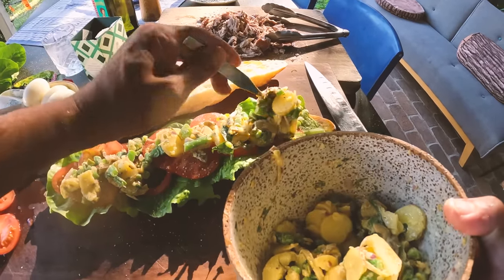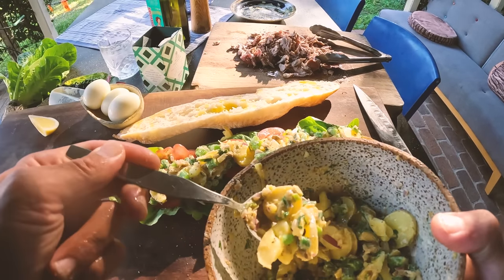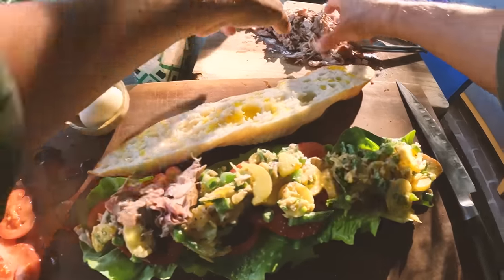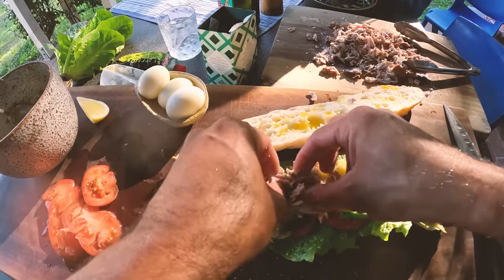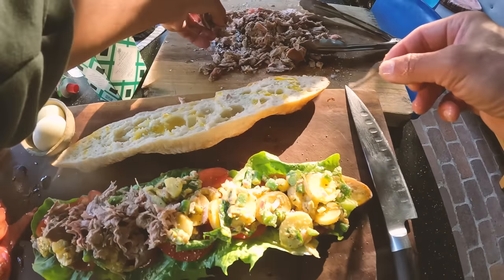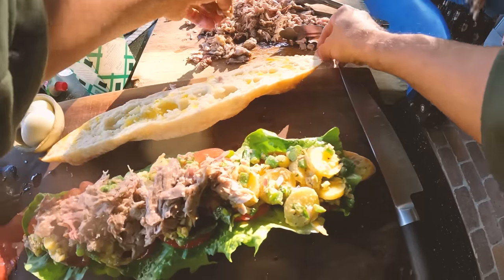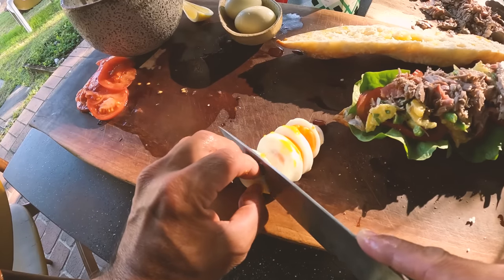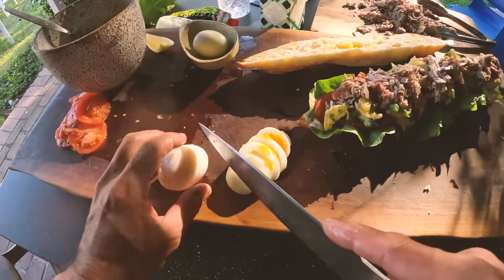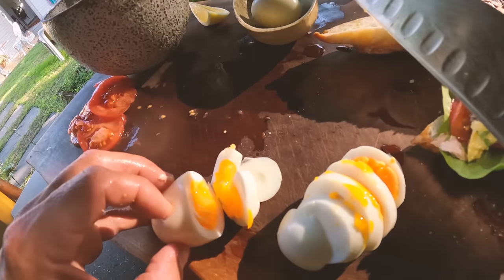It's going to be one hell of a sandwich. I think that's going to be one we can fit on. Just grab it with hands. Should have bought a bit more baguettes. We've got plenty of food. We'll cut two up. I don't think we'll need more than two. Oh, it's a good egg.